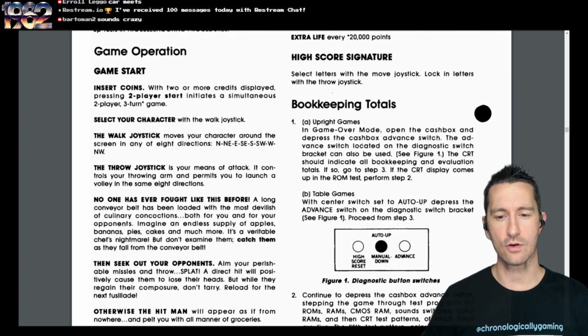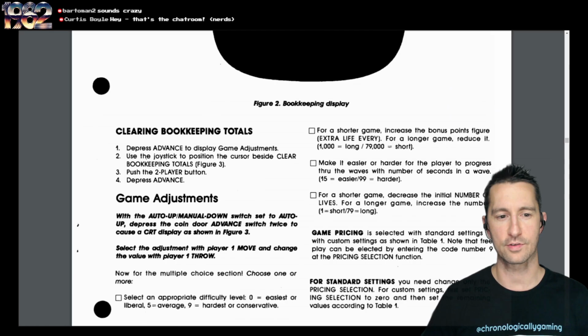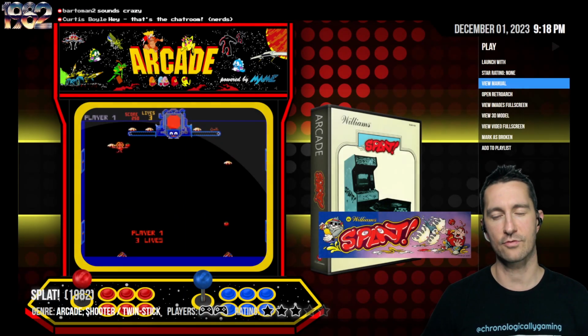And then does it say anything about the types of things we throw? It doesn't say anything there. And then bookkeeping goes on. After that, game adjustments, pricing, yeah. It's all the technical information after that.